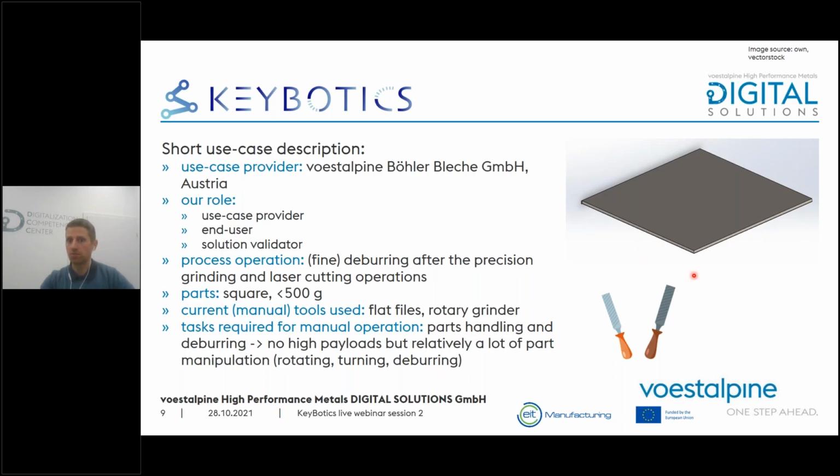The tasks are mainly handling and deburring. The part doesn't weigh that much, and it's not big in dimensions, but these are highly repetitive tasks, and this is the grinding. The operator or the worker has to move around a lot of times to reach all the edges and to deburr them. So they are highly repetitive and, I can also say, tedious tasks to do.